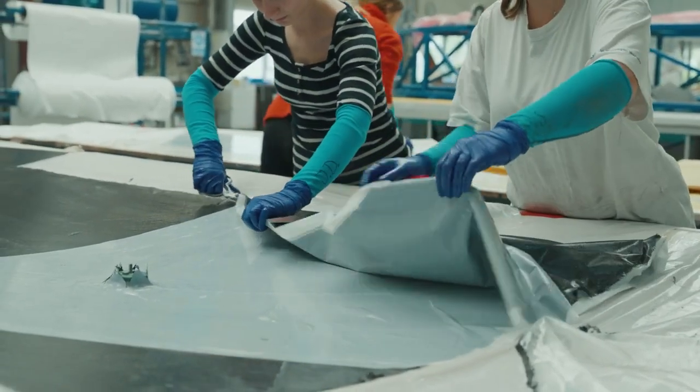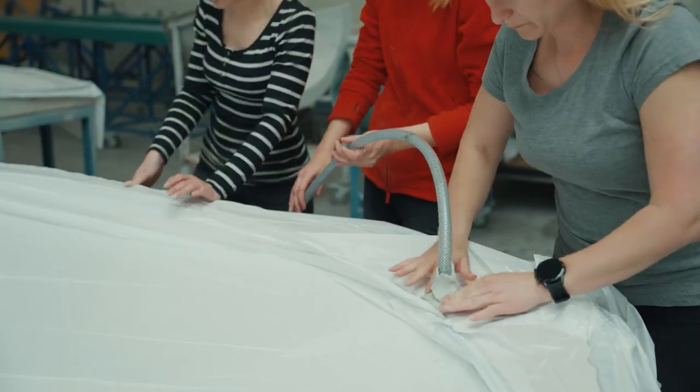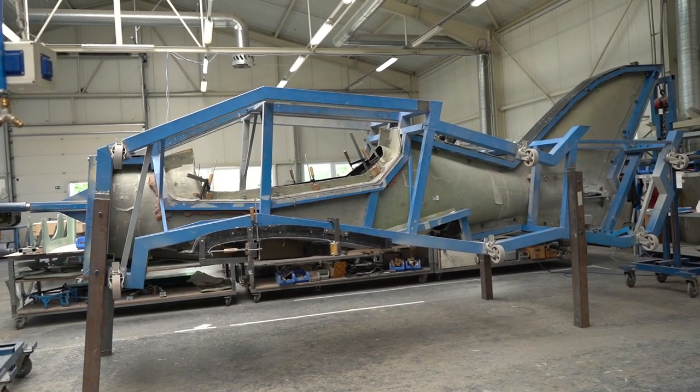The material which we used at that time is in reality very similar to what we use today. The technology is the same, the quality procedures are the same.